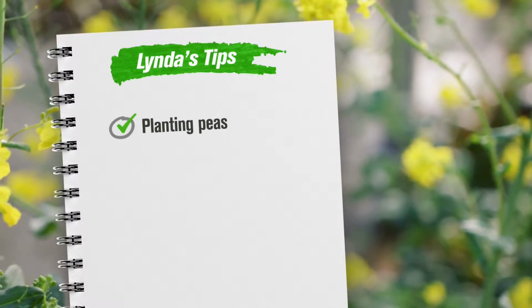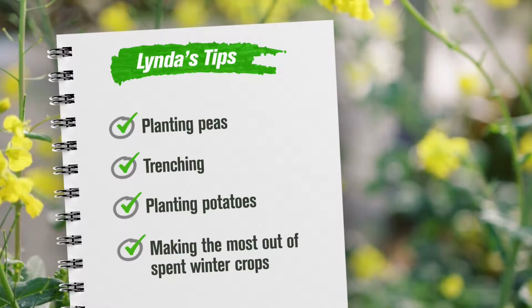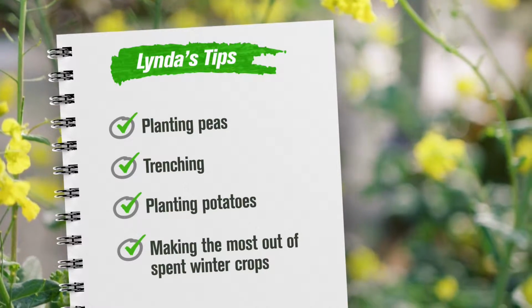I'm here in the edible garden at the Auckland Botanic Gardens to share some ideas on what you can do in your garden this week. I'll be planting peas, trenching, planting potatoes and making the most of spent winter crops. Peas prefer the cool, moist soil of spring to the heat of summer, but it's not too late to sow a crop now for Christmas.